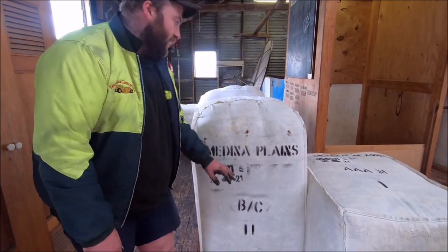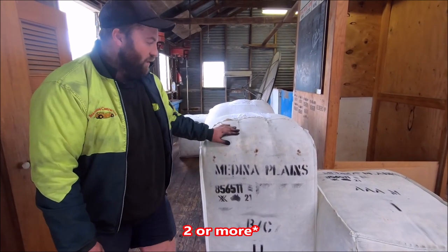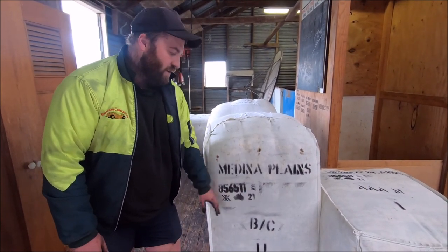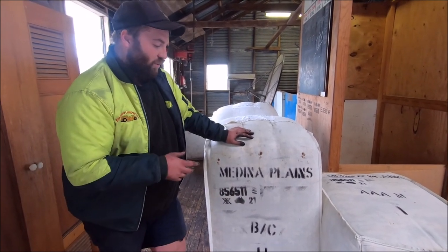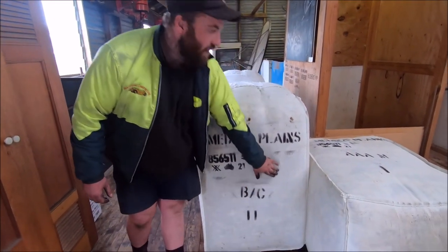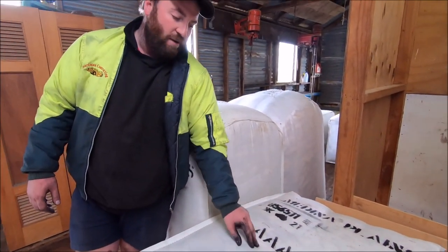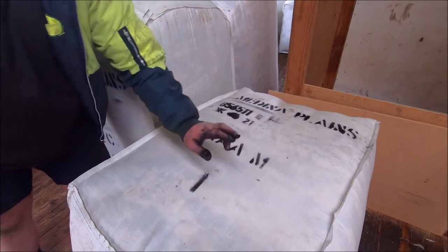BC means bulk class, so there's two different types of wool in this bale, and I'm assuming Dad has separated them. Last year we separated them with newspaper, but he may have used something else this year, and that's why he put bulk class, so that the people at the store know that there is more than one type of wool. Then 11 is just your number. 3AM, I just explained before, is main line, so this is our best wool. It's not the best wool, but it's our best wool. And then M for merino, because it's a Dohne merino. That's what that stands for.